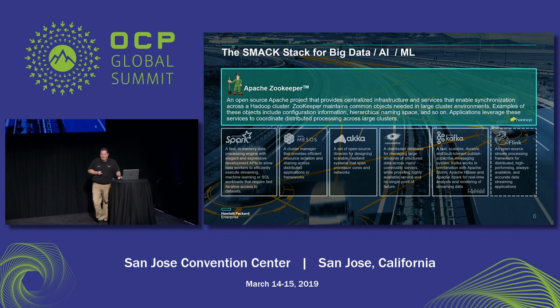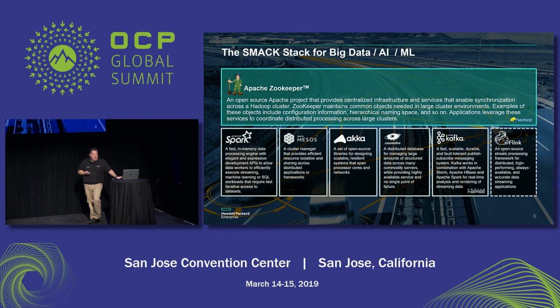So as far as the software goes, primarily, and this isn't just for autonomous driving, this is any kind of big data analytics streaming application, we're primarily focusing on the SMACK stack plus Flink, so that's Apache Spark, Mesos, Akka, Cassandra, and Kafka. We're seeing a lot of the users now wanting to use Flink for their open source stream processing framework, again for distributed, really high performance streaming applications. So that is becoming more popular as an application for this type of workload.